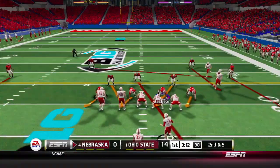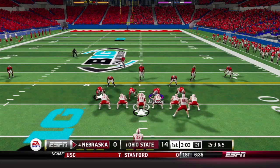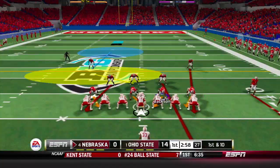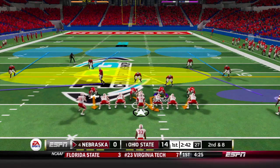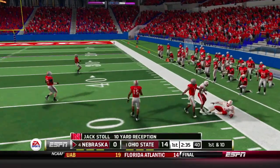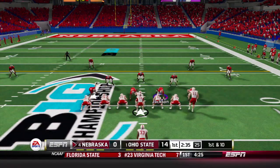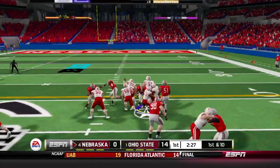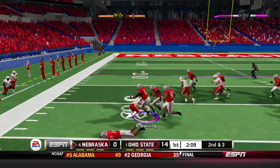He steps out right around the 30. That's a great tackle at the 38-yard line. He's tackled at the 40-yard line. You know, having a playmaker at tight end makes those linebackers think twice. Right around the 42-yard line. They run it left. And down he goes.